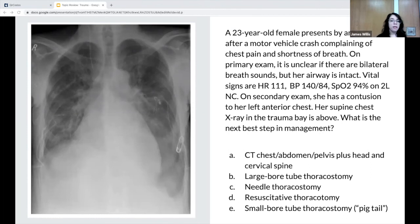So A, CT of the chest, abdomen and pelvis, also a CT of the head and the C-spine. B, large bore tube thoracostomy. C, needle thoracostomy. D, resuscitative thoracotomy. E, small bore pigtail tube. Any hands? Okay. So I saw some for a large bore tube thoracostomy, and that's the correct answer.